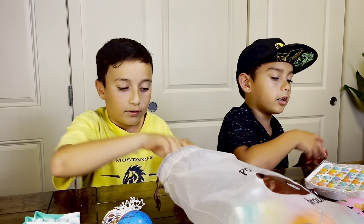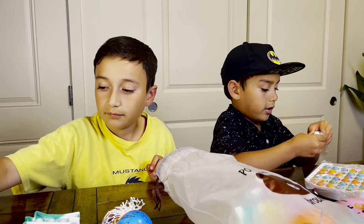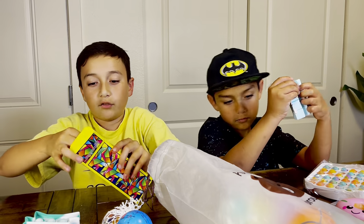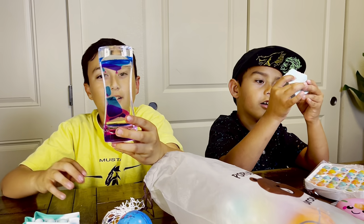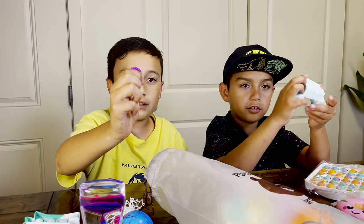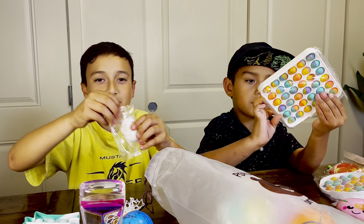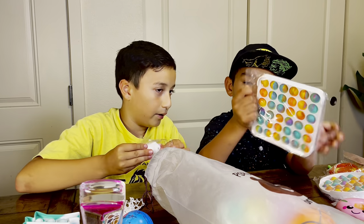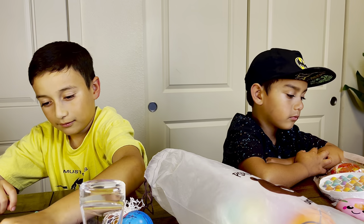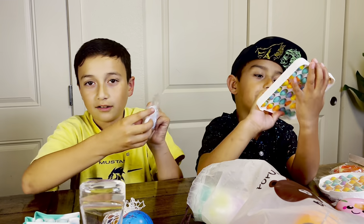Eight. I did the yellow one. I have another one. Yeah, I got another kitty. I think it's the same but different color. There's a plastic puppet.